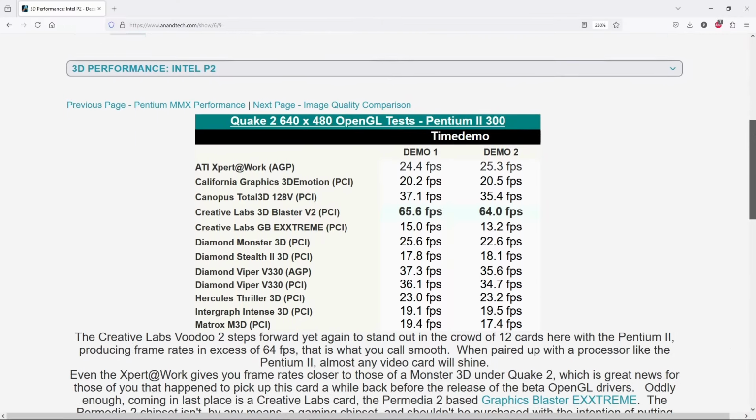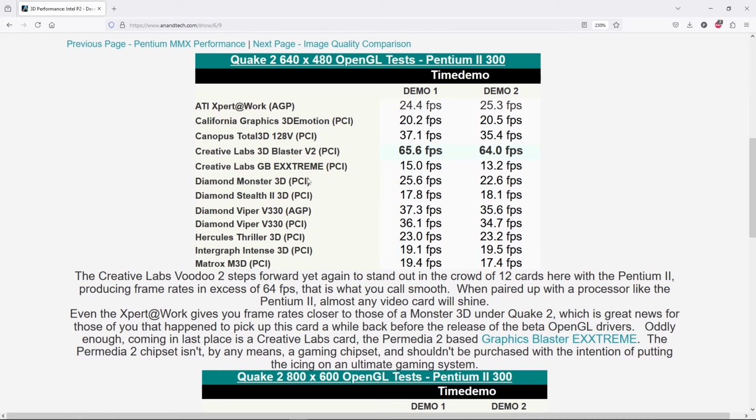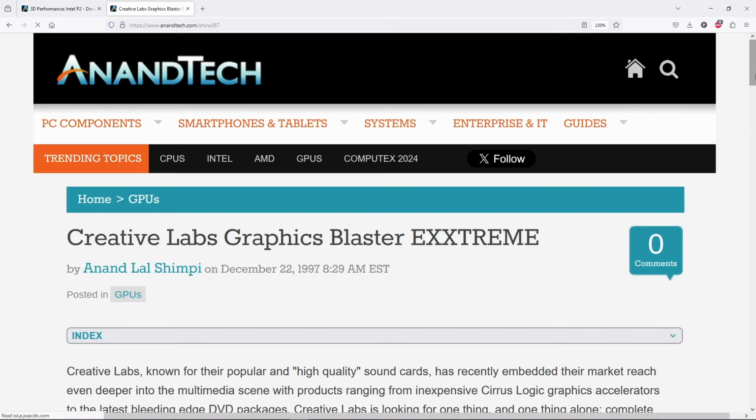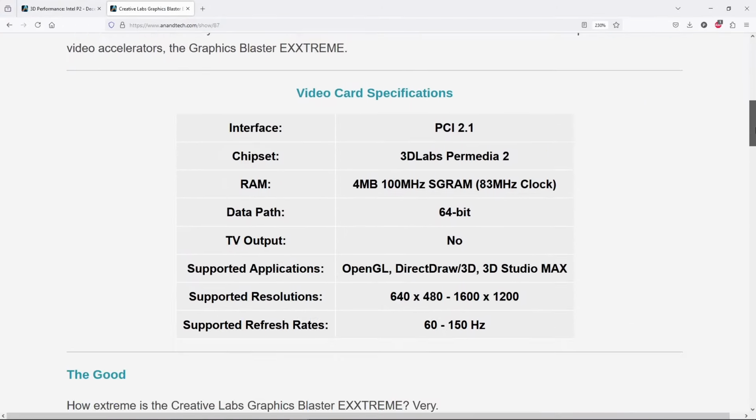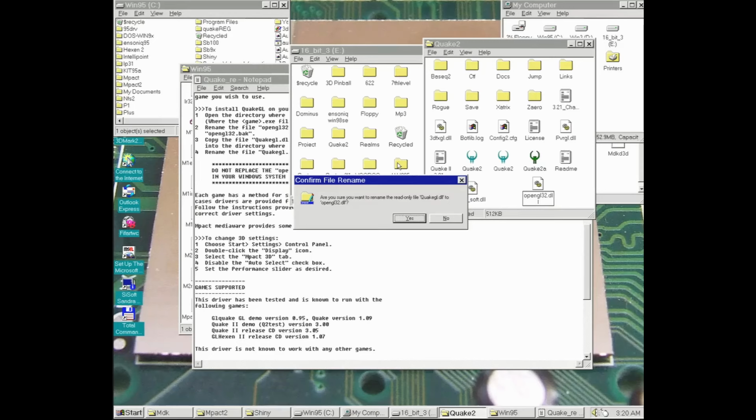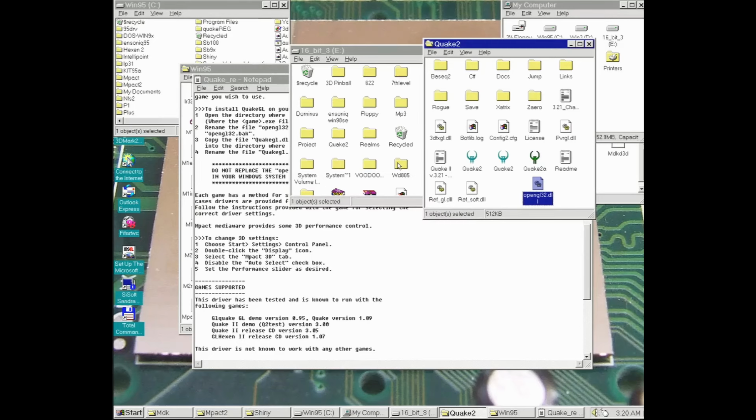So, in the newly released and also very demanding Quake 2 FPS, one of the worst performing cards in OpenGL was the Creative Labs 3D Blaster Extreme PCI card, which used a Permedia 2 chip. Well, let's see, can we get at least 15 FPS with our Mpact2 PCI card? First of all, can we even run Quake 2 on this card, since it's compatible with only the Direct3D API from Microsoft?